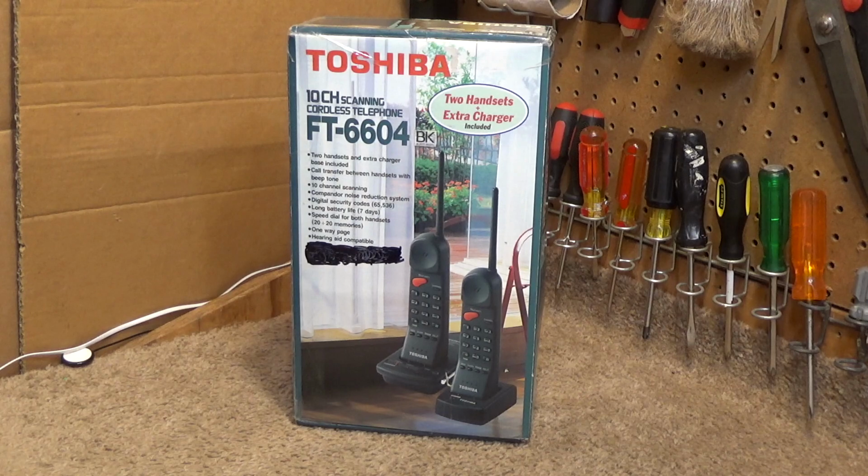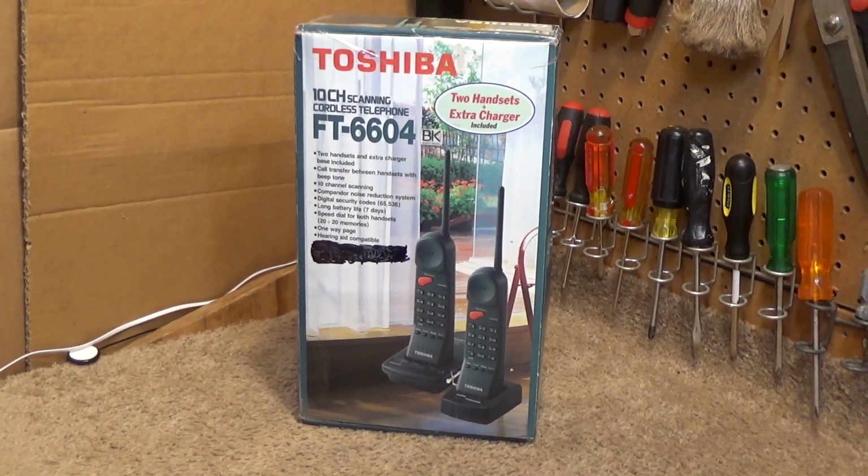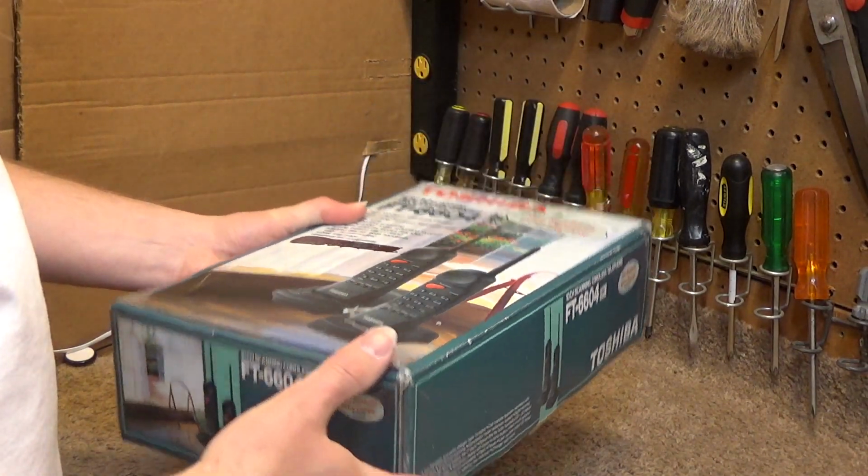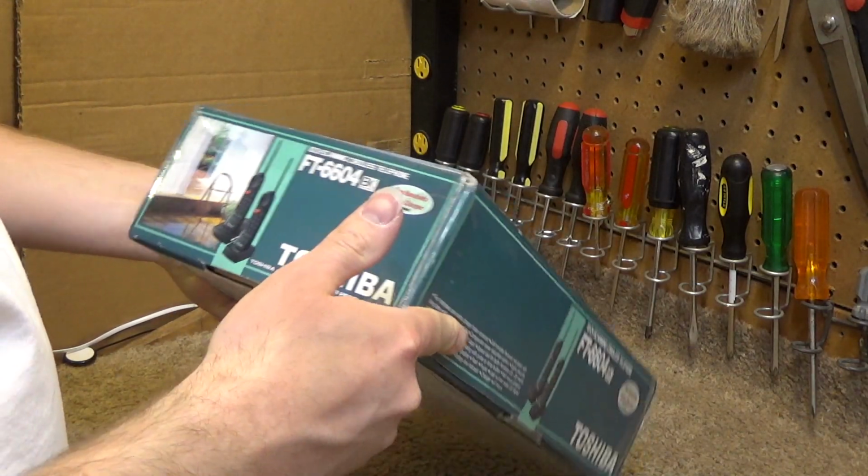Now of course today 2 handsets is minimalistic, but at the time this would have been quite the feat to have 2 handsets on the same system. I suspect this dates back to the late 90s.